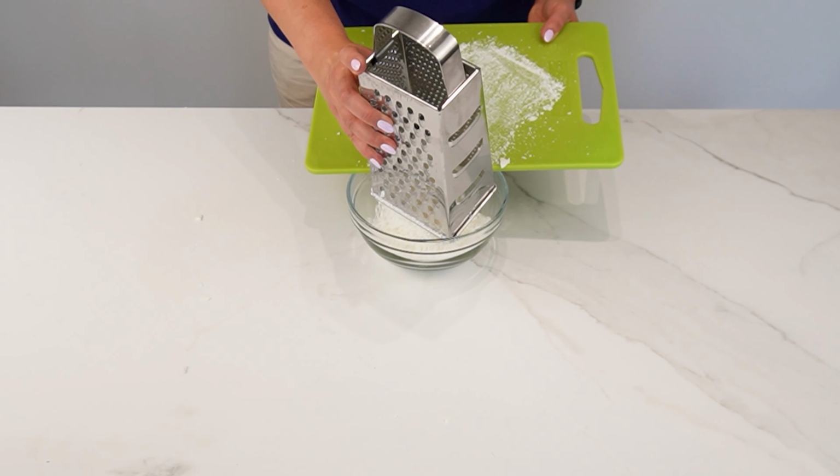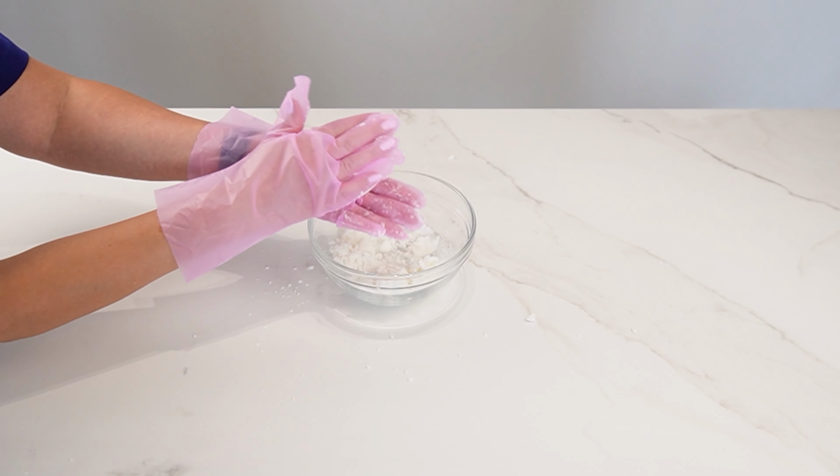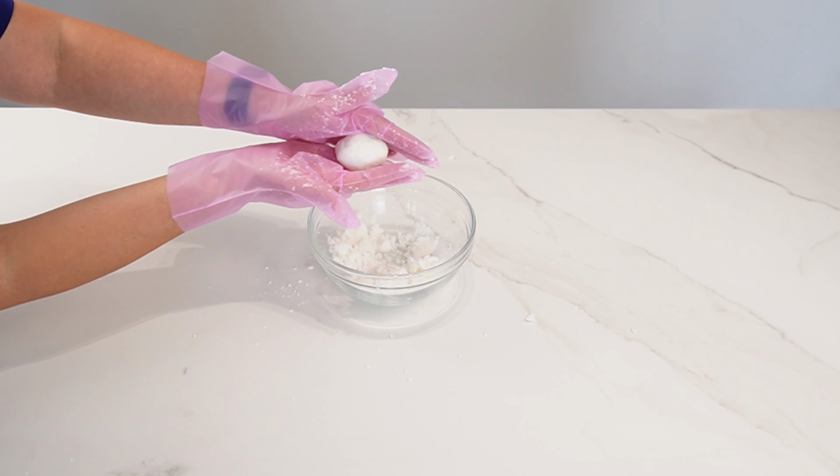Then, pour in 60 milliliters of hydrogen peroxide. This not only effectively removes stains and whitens materials, but also acts as a disinfectant. Mix the prepared ingredients with your hands and form small balls from the resulting mixture. Press firmly to maintain their shape. Place them on another plate and let them dry a bit.